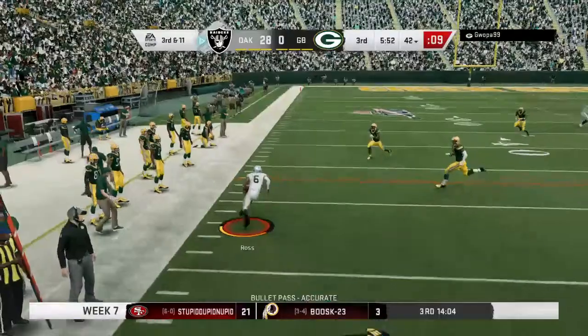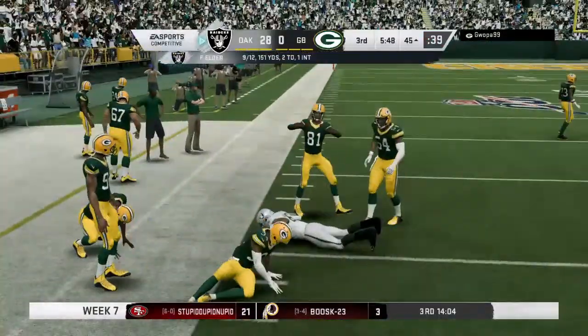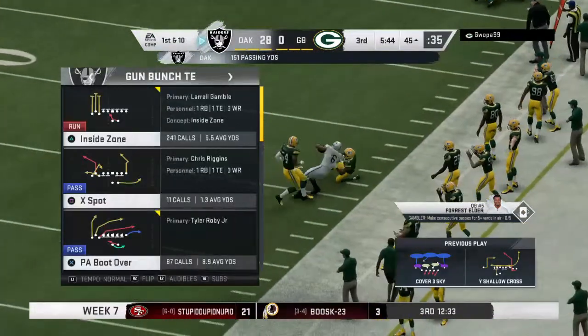Elder. Open man is Ross, complete. And he'll be taken down across the 50 at the 45 in enemy territory. That one good for 13 and a Raider first down.